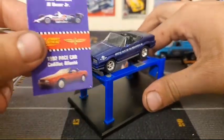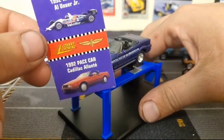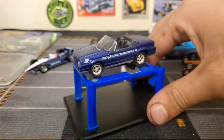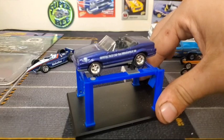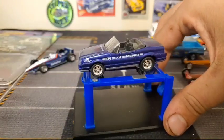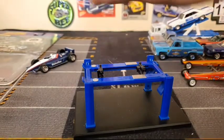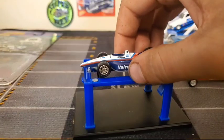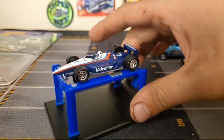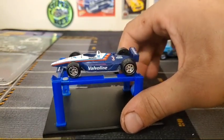Here's a picture of one right down here. So that's what they look like in real life, as opposed to our Johnny Lightning. It almost looks like an old Mustang, like a late 80s, early 90s Mustang. But we'll get that guy parked up and look at the more interesting one here. The 1992 Indianapolis Indy 500 winner, Al Unser Jr.'s Indy car.